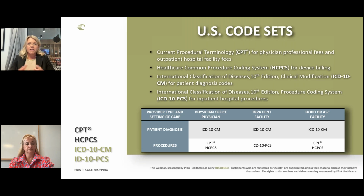So it gets a bit confusing to really look at which code even applies to a specific technology and where they apply in terms of the payment methodology. So this is just important background to really ground the audience here and everyone into the different types of code sets. Next slide, please.